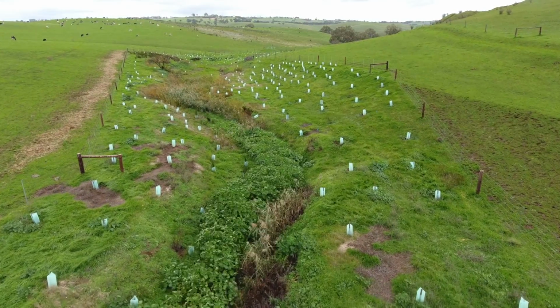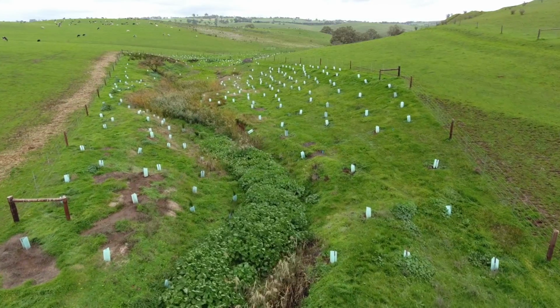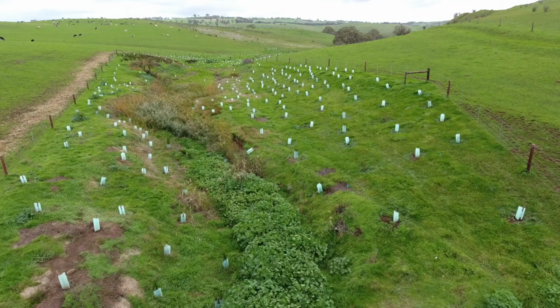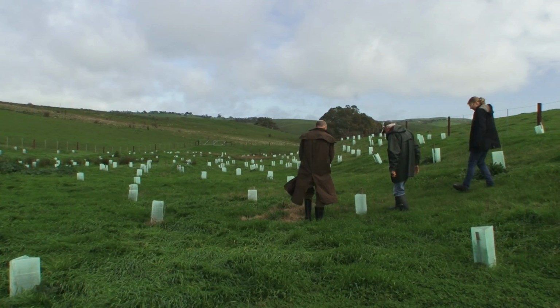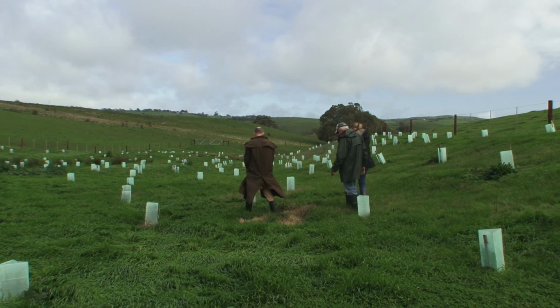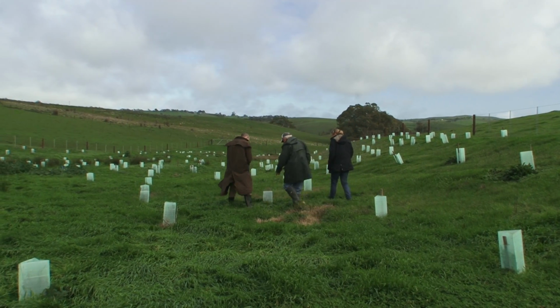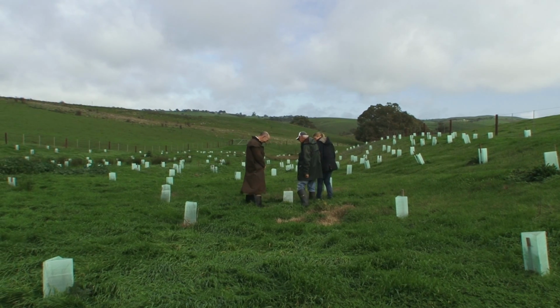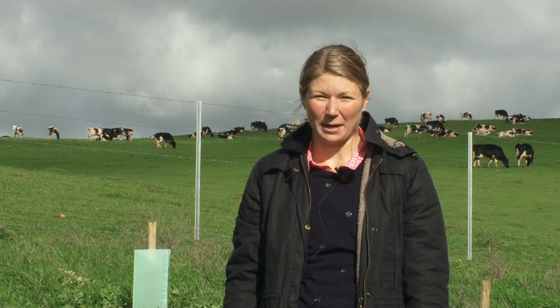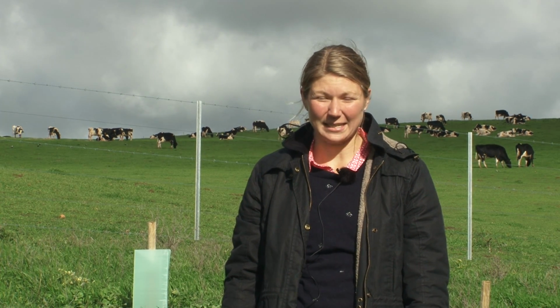So this technique, as well as fencing off a watercourse and allowing rehabilitation, will also help to fence to land class and allow us to rotationally graze paddocks to improve production. By fencing off the watercourse, we are significantly reducing erosion, holding the important soil in place and stabilising the watercourse. We're also bringing back life and diversity to the site.